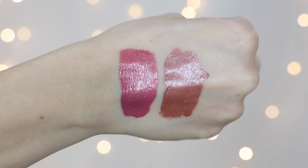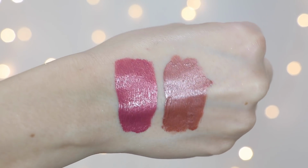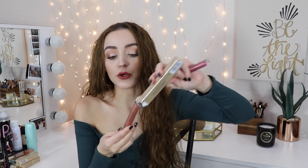It's not too metallic, which I really, really like, because metallic lips are not my favorite, but I do love a liquid lipstick that has a nice glittery shine to it. I think it can look really pretty. And then Illuminator Shimmer is gorgeous. I love this one even more than Patina Shimmer. It is stunning. It's like a shimmery nude. It looks so pretty.